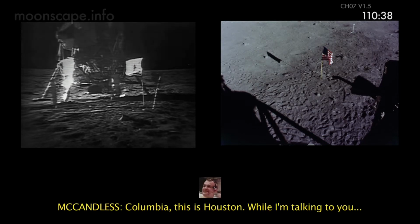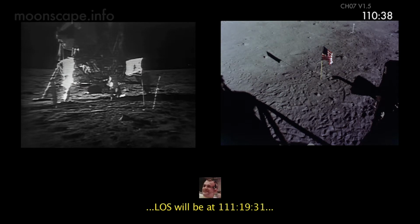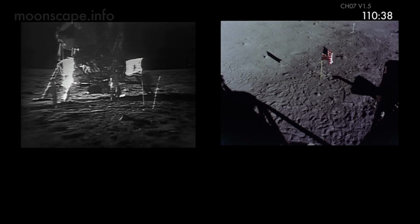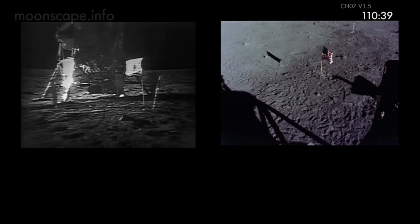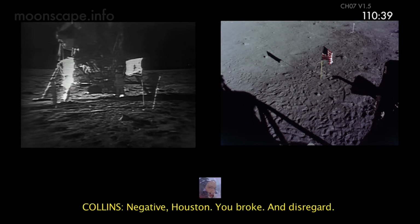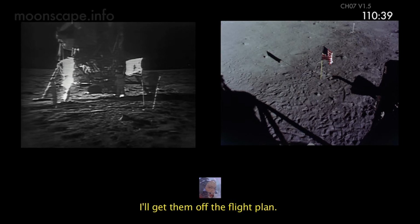And Columbia, this is Houston. While I'm talking to you, LOS will be at 111 19 31. AOS 112 05 43. Over. Columbia, this is Houston. Did you copy LOS, AOS times? Over. Negative, Houston. You're broken. Disregard. I might get them off the flight plan. Roger, out.